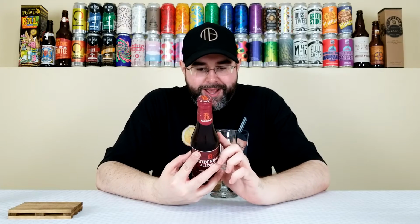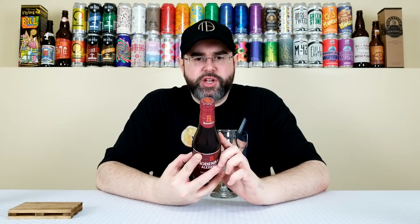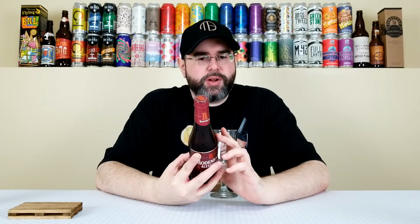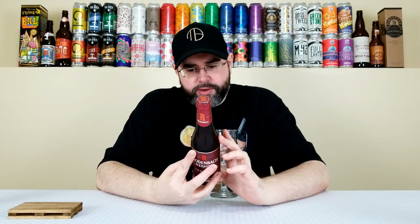This bottle is approximately 7.5 months old. This is an interesting beer because this used to be, I believe, a yearly release, and sometime in 2018 they changed this to a year-round offering. It used to be only available, as far as I recall, in 750 milliliter bottles. Now they're in these 11.2 fluid ounce, I believe 330 milliliter bottles.